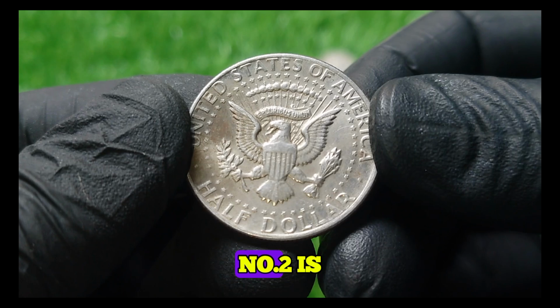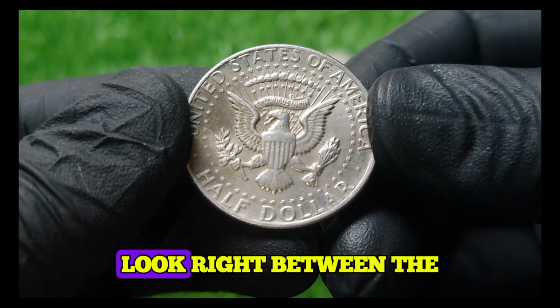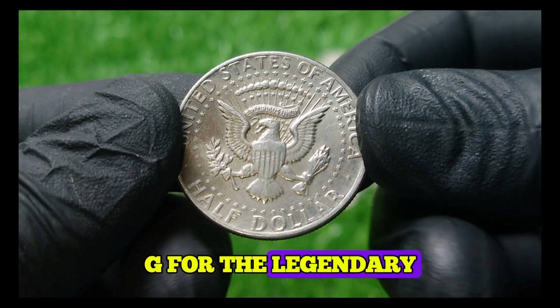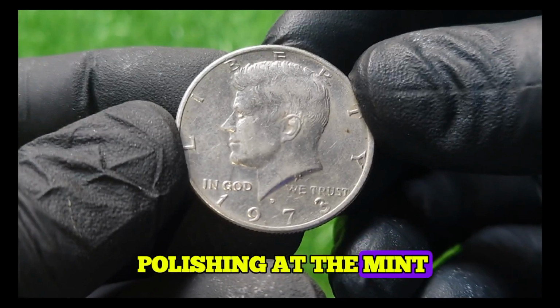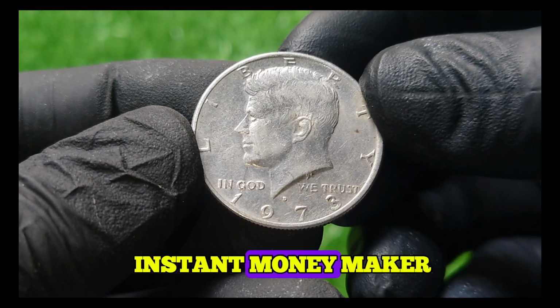Number 2 is the famous missing FG error. Turn the coin over to the reverse side. Look right between the eagle's left leg and the tail feathers. You should see the initials FG for the legendary engraver Frank Gasparro. On some rare errors due to aggressive die polishing at the Mint, these initials completely disappear. A true no FG 1973 variety is an instant money maker.